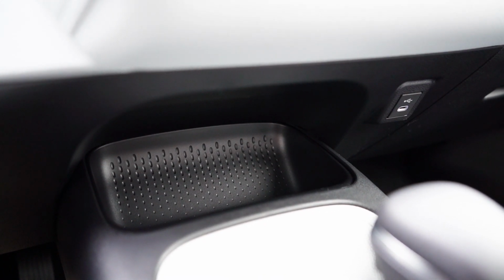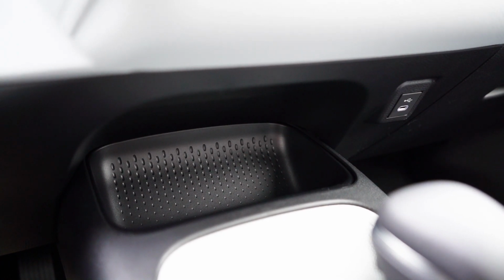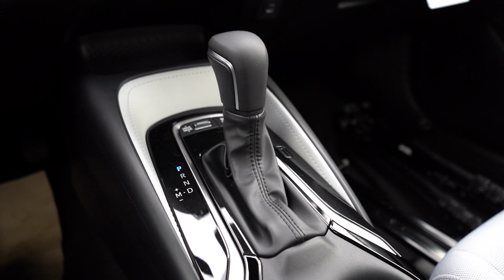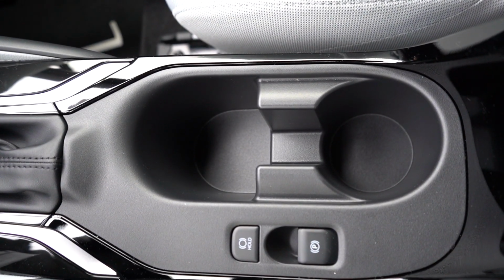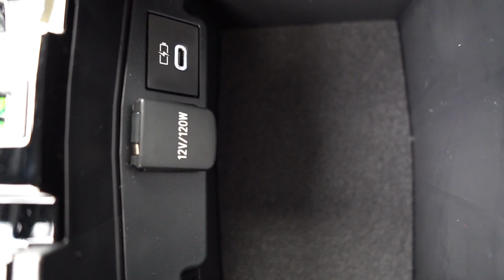Just to the right of that shifter is actually where you plug in a phone charging port. It looks like they went to USB-A from USB-C last year, so that's another change there. I like the gloss black surround surrounding the shifter as well. That's very high quality. You got dual cup holders, electromechanical parking brake, and within the center armrest, there's another phone charging port and actually a 12-volt charging port in there as well.